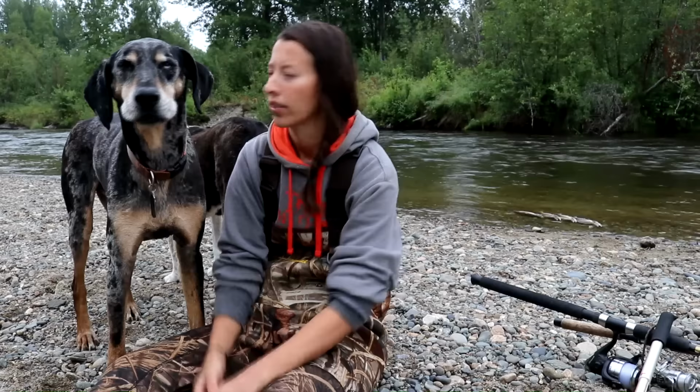Okay, today we are out here at a river that is not too far away from our house, and we are catching pinks. That is what is running right now in the rivers closest to us.